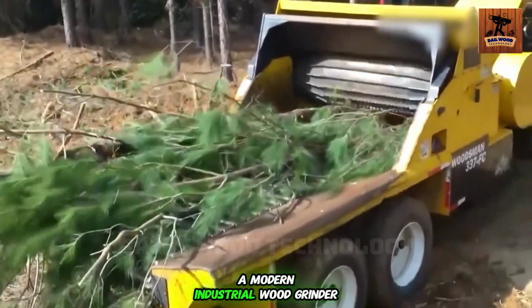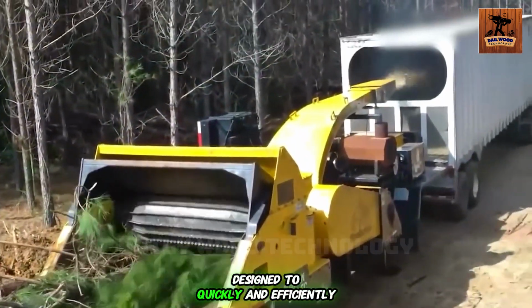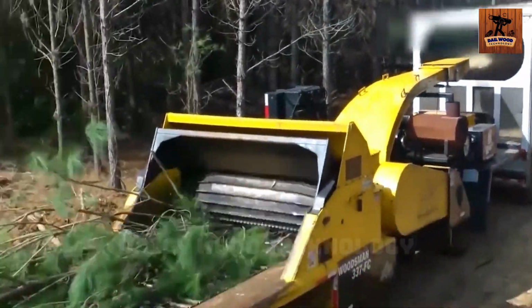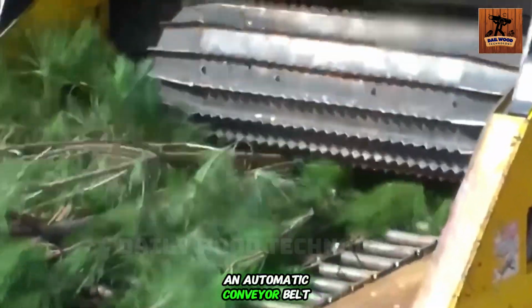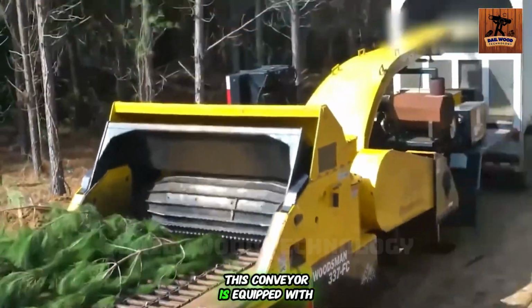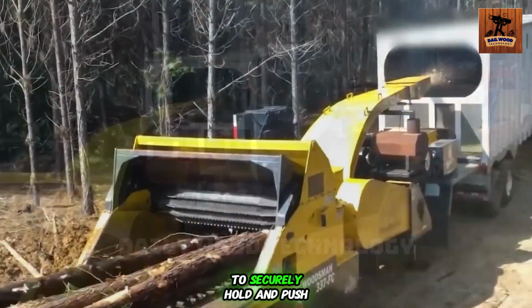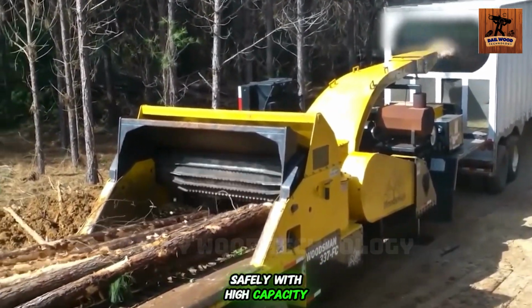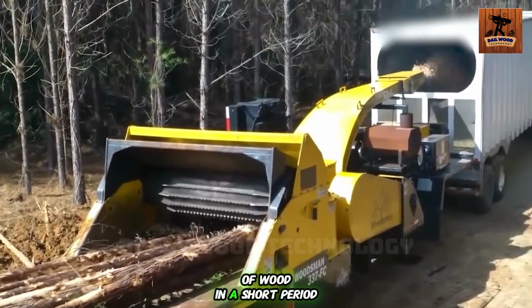A modern industrial wood grinder designed to quickly and efficiently process large logs into small wood chips. The logs are placed on an automatic conveyor belt, which moves them into the grinding unit. This conveyor is equipped with serrated teeth to securely hold and push the wood into the machine safely. With high capacity, the machine can handle tons of wood in a short period.